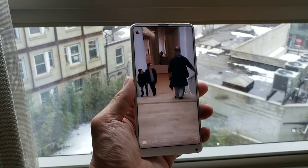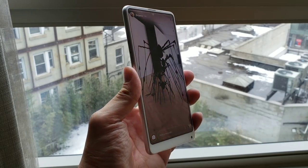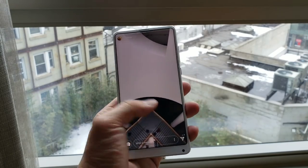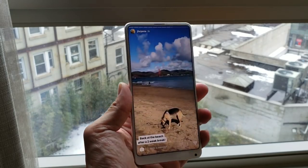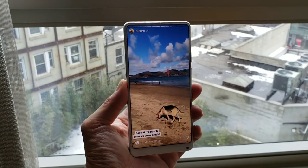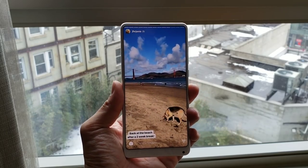This display still looks pretty nice, even though it's not an OLED panel, it's an LCD panel. You see, viewing angles are very good. Let me find a picture with more color. See, there's not much color shift. It's a very bright panel. Still looks very impressive, even though it's not an OLED display.